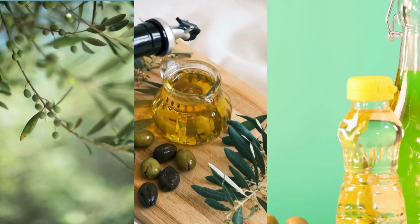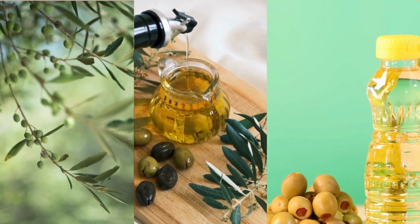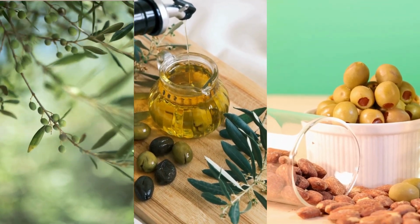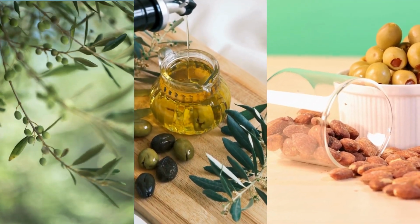Hey, food lovers! Ever stared at a jar of olives and wondered, what's the real difference between green and black olives? Let's break it down and settle the debate, once and for all.